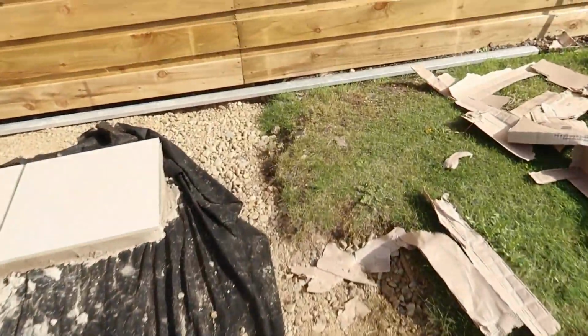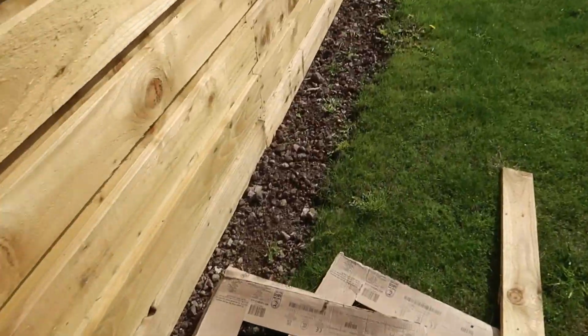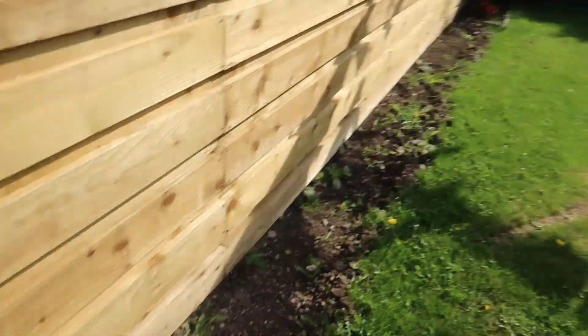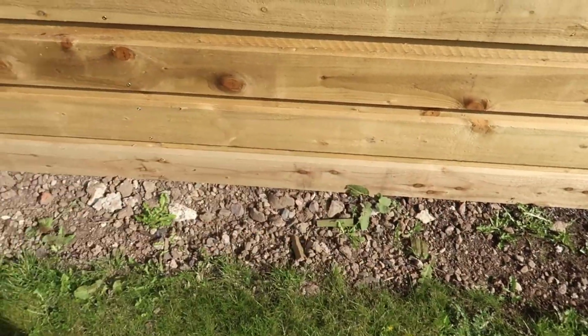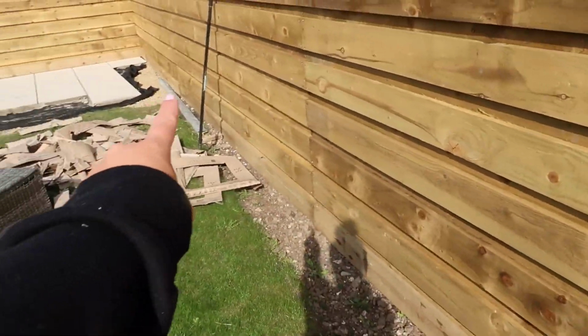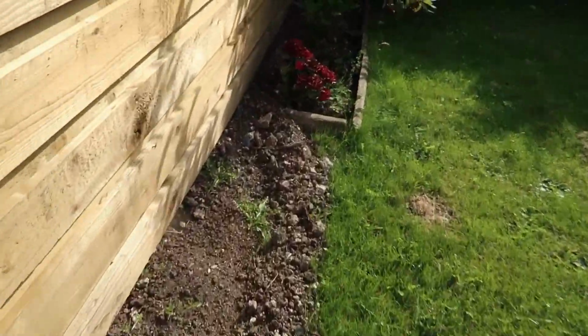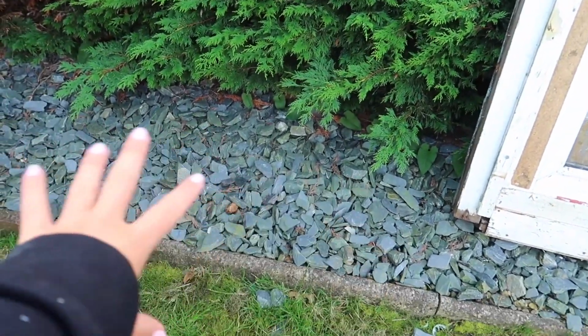And then once that is done, I don't know if you can see, but down here you've got all soil, we've just got a line of soil. So the plan for that is we're going to get some white stone and just put white stone down, so you can see it starts there right the way down here, and then it goes up to the plant area. And over here we've got our old grey slate, so we're going to get white stone for there as well.